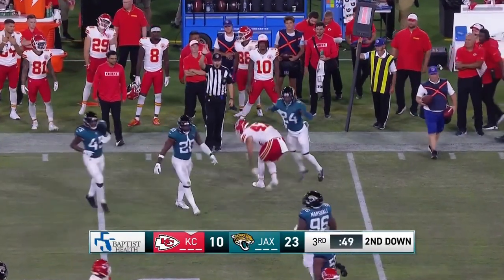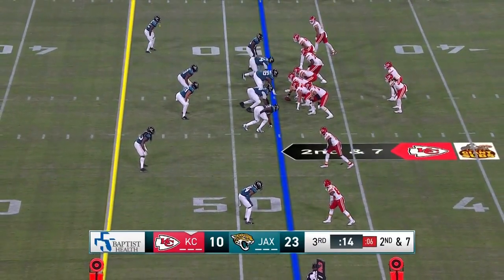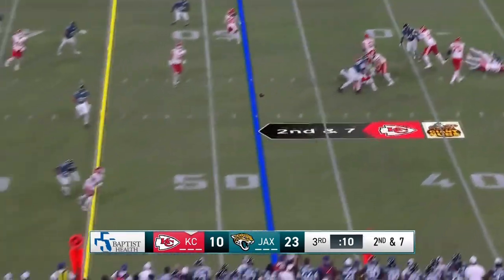And a nice job getting that guy on the ground. He's an explosive athlete, trying to teach him how to play the game the right way. And he is legitimately angry about being a 5th-round pick. I can tell you that.